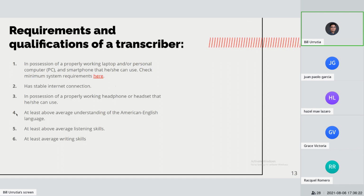Okay. So number 4, you're supposed to be at least above average understanding of the American English language. So why American English? Because we're dealing with American and US TikTok clips. Okay. So American English. So somebody was asking me like, how do I become better in understanding American English language? The trick is to read, to watch movies, to watch American movies. You'll be getting a lot of their accents. You'll be understanding how they speak and how they speak in certain accents and pronunciation of words.